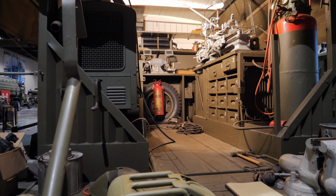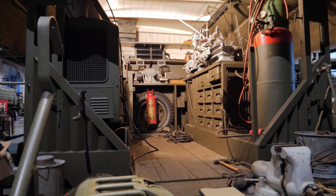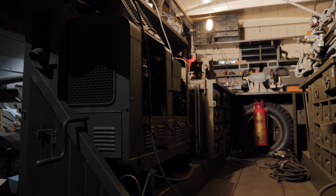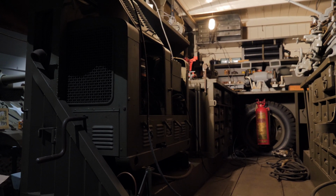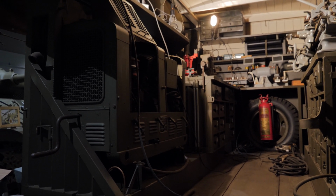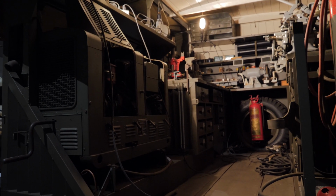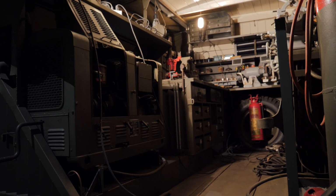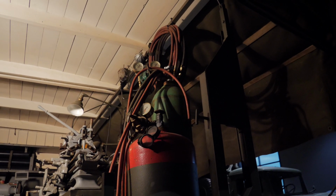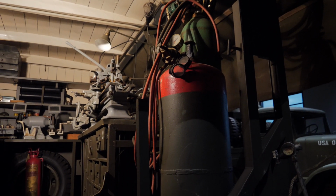So right now we're looking at the interior of the mobile maintenance machine shop. And as you scan through the shop, you can see it looks like something that someone would have in their garage or their basement, or even a factory here in the States. You have a lathe, grinding, generators. There's that oxyacetylene tank that I talked about with the oxygen for welding and cutting. So everything that the mechanics would need to maintain equipment is located here.